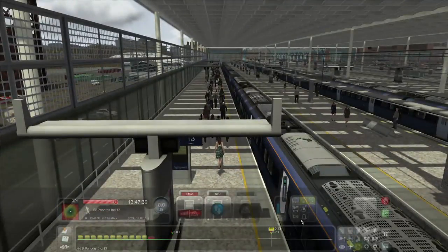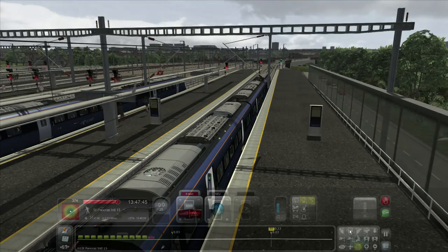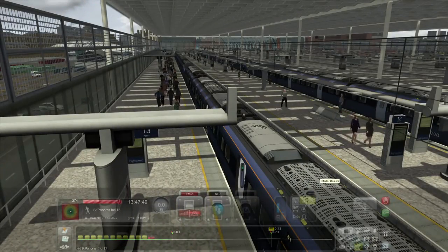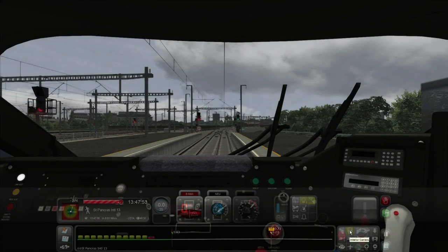As for this lot of zombies, nil, nul point. Honestly, I'd rather they actually turned the passengers off than left them doing what they're doing.